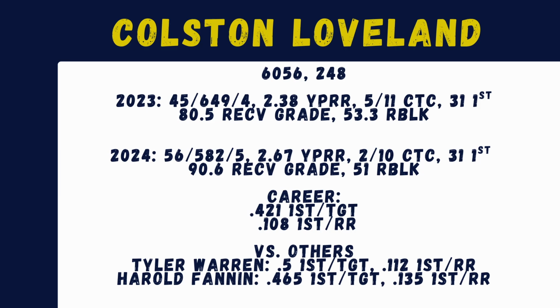And I'm going to dig into why I don't think the run block grades are truly indicative of what Loveland is as a player. And you look at the first down per target and the first down per route run, something we've talked about a lot on this channel with receivers, and how it compares to Warren and Fannin. It's not quite at their level, but I do think Loveland's production and traits are very, very impressive, and we're going to dive into the film room right now to take a look at why.